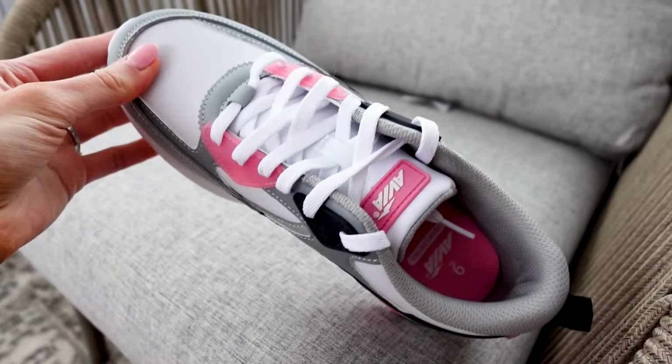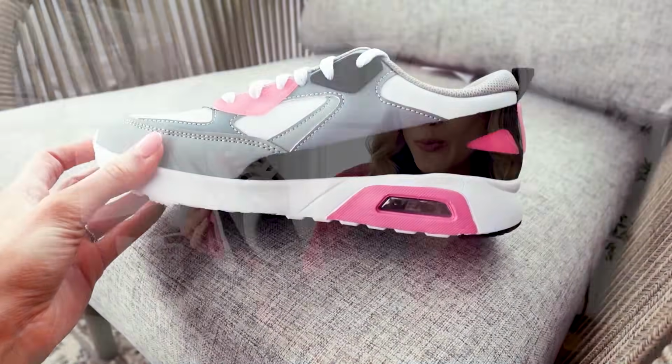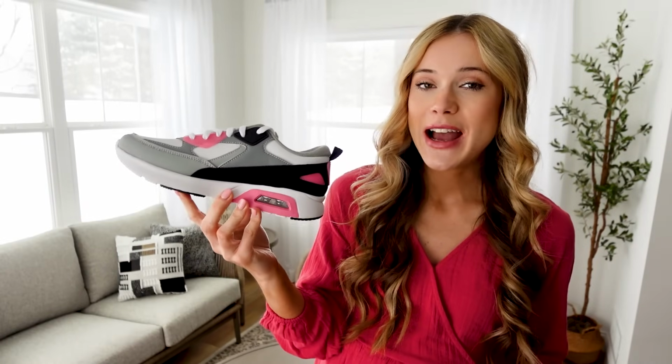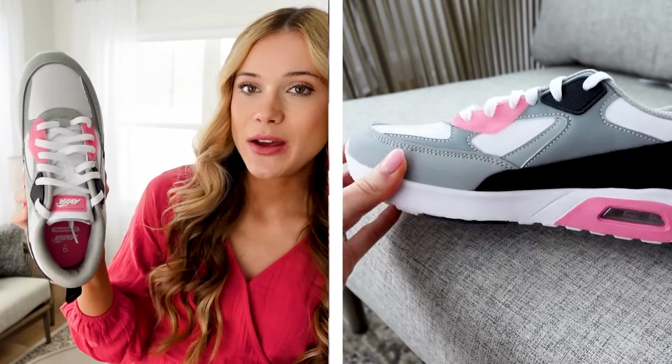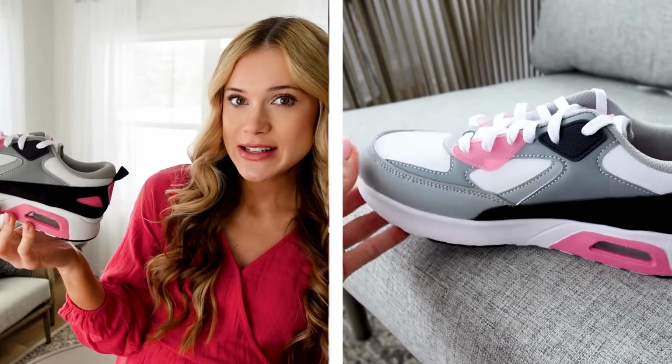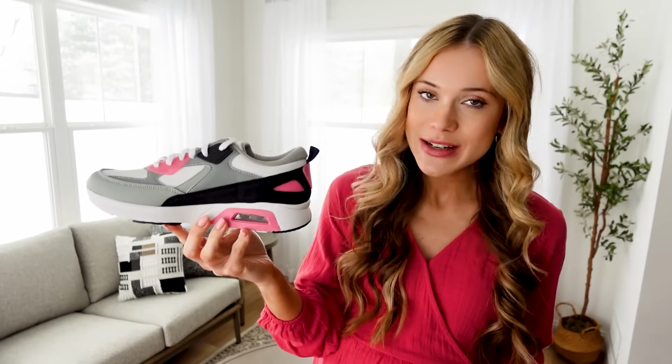They have a little bit of a platform to them, but they're easy to walk in, and they do have a comfort sole. So you can walk in these for a long period of time and your feet will not be bothered. Easy to clean. They feature a nice lace up that you can customize to fit your foot. And the visible air window here leaves comfort for every single time you walk. I'm telling you guys, these are a must-have.